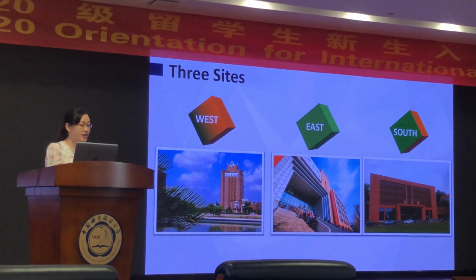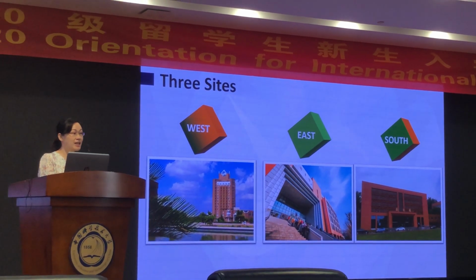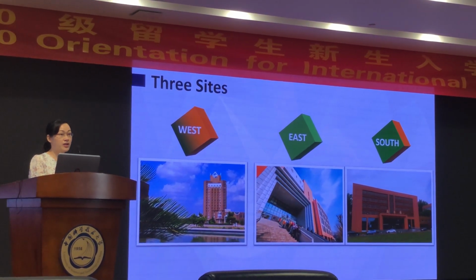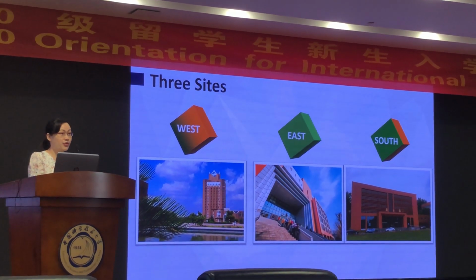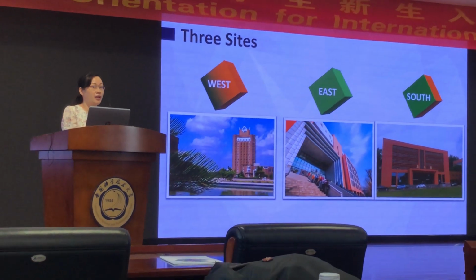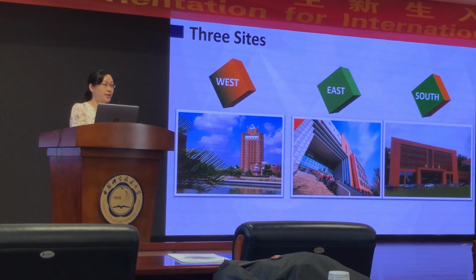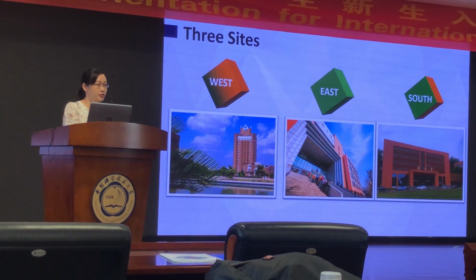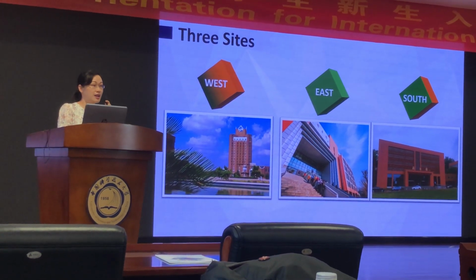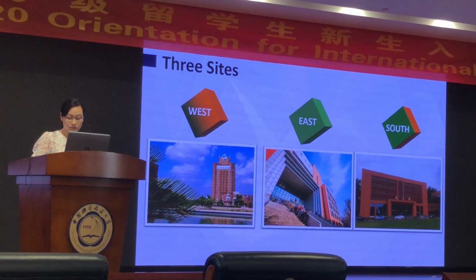Currently, we have 3 sites respectively located in West, East, and South campus. And another new library is under construction in our new campus, which is located in Hefei High Tech Zone. This library will be completed at the end of this year.